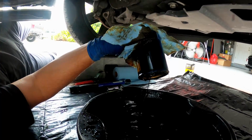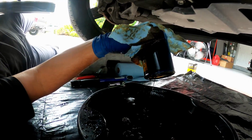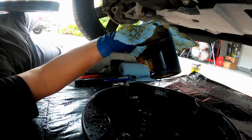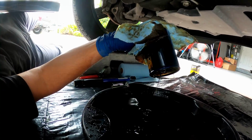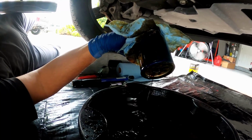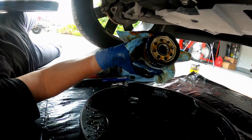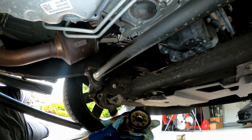One of the things that I like to do is, before you put the new filter on, I like to fill it up with oil. So to make sure when you get that circulation in there, you don't have an empty filter. So fill up the filter as much as you can, and I'll show you how I do it. And then you're going to put a little bit of oil on the seal, and that's it. All right, let's get to it.